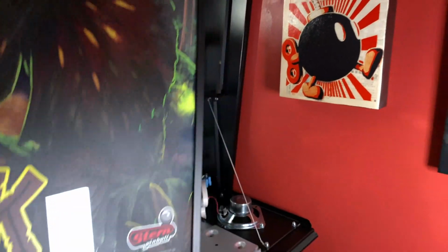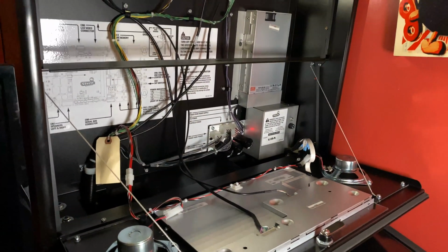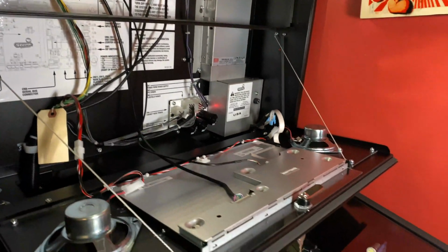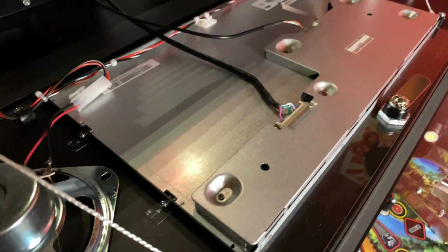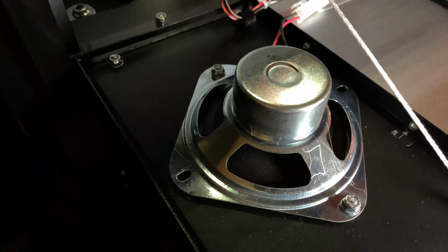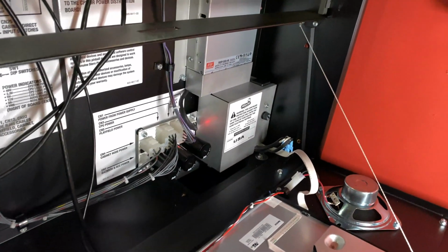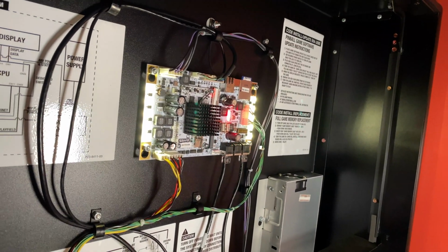Carefully bring that down. So yeah, it's just the glass. Let me see if I can set that down real quick. But yeah, so this is the actual LCD. All right, so that's kind of what's running the thing there. It's real slim, nothing too special. The speakers. There's a big old subwoofer in the bottom. There's your power supply. And there's the board that runs it all.